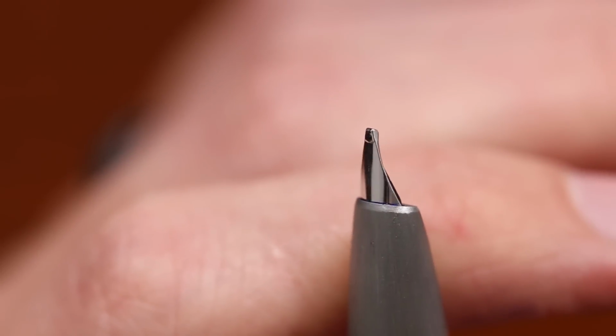And I love this pen. I love testing the pen, but I see so many people mention quality control issues, and it drives me nuts because it's not quality control. It's a very, very interesting pen with a very, very interesting and unique nib. And that's what we're going to try to explain in this video today.